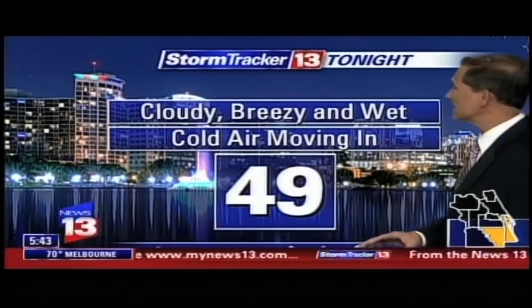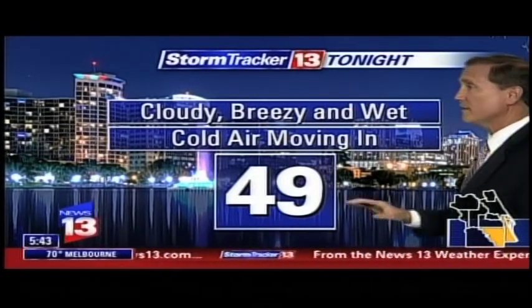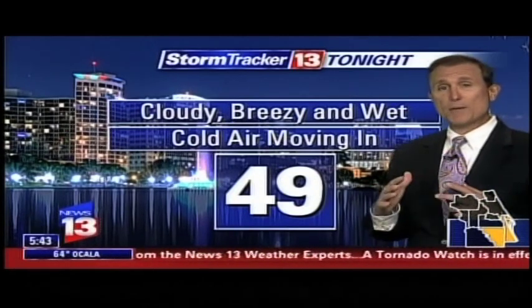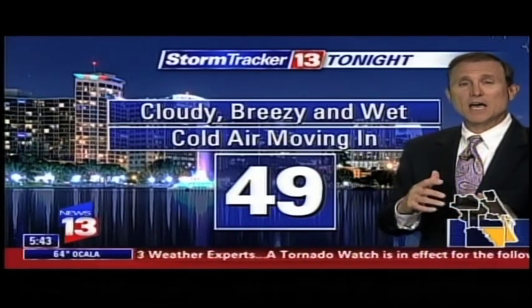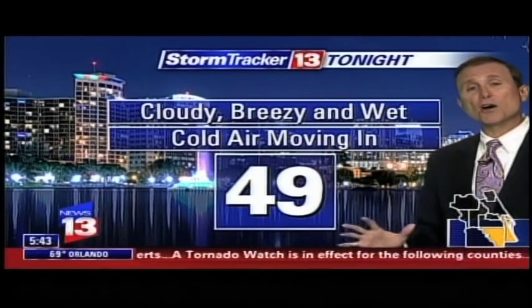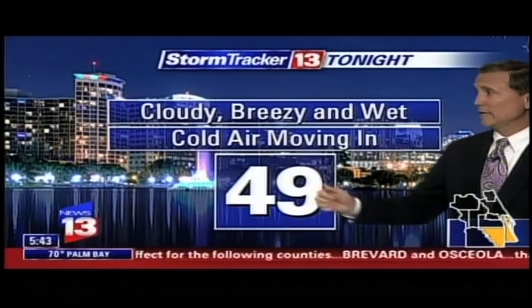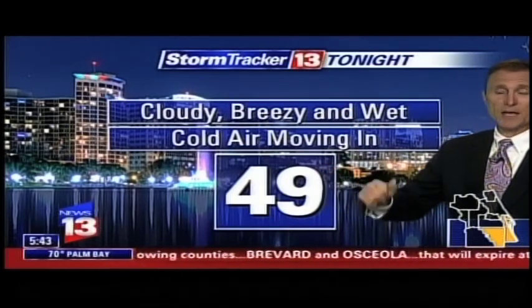Overnight tonight, temperatures expected down into the upper 40s and low 50s. And actually, when we talk about tomorrow's low temperatures, it's really going to happen later in the day. We'll probably have the warmest temperatures of the day at about midnight, and those temperatures will fall throughout the overnight hours and into tomorrow with a strong north wind and that cold air moving in. Full details coming up in just a few minutes.